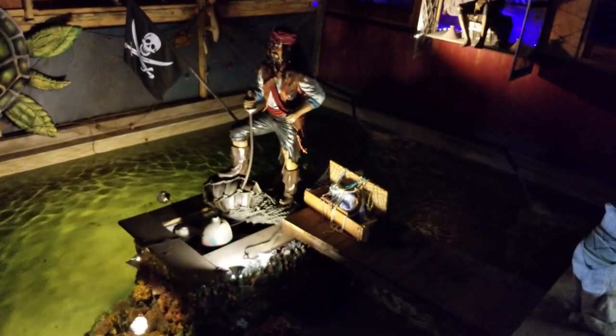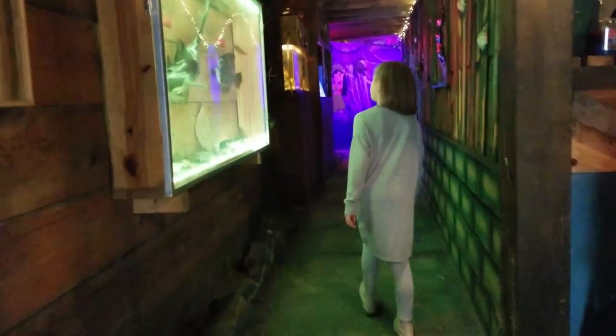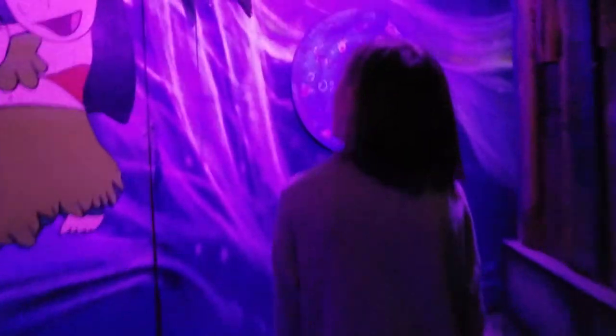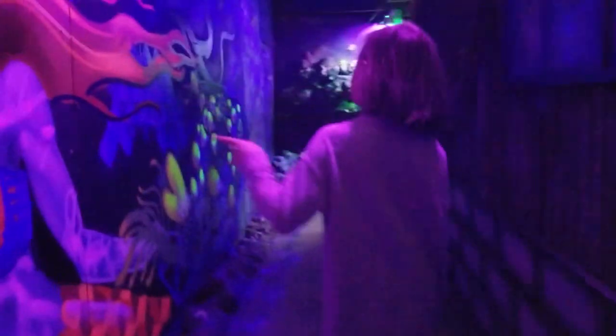I don't see a thing. Saltfish. Flounder. Saltfish, flounder, and... And then this way, we got more. So, all this, if you bring the 3D glasses, you could see this in a 3D way.